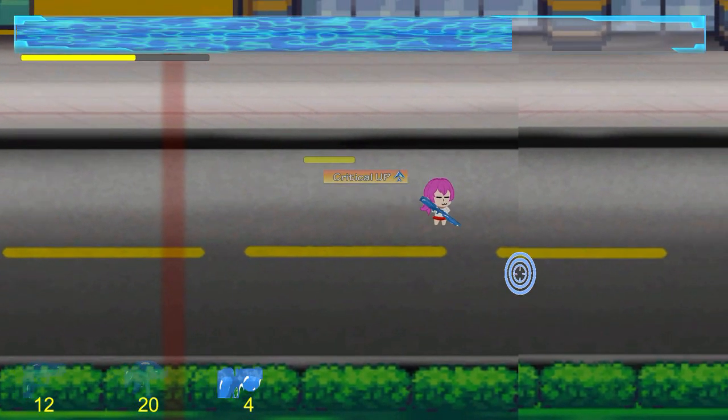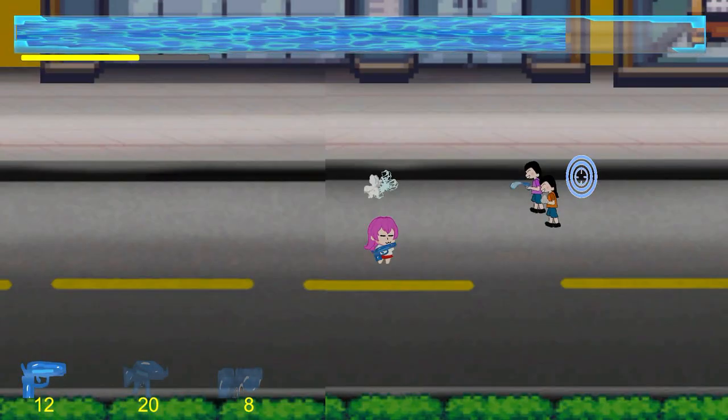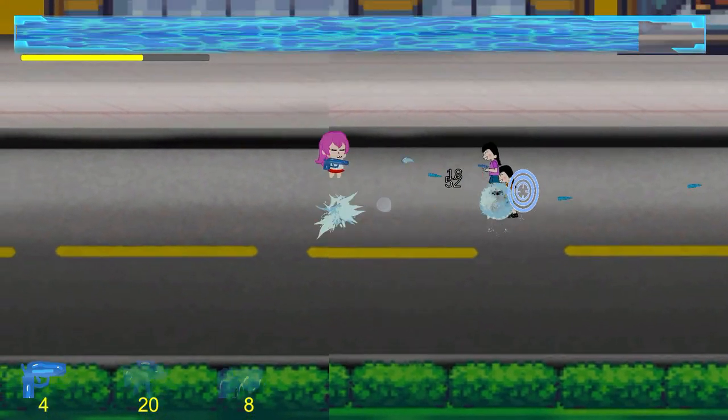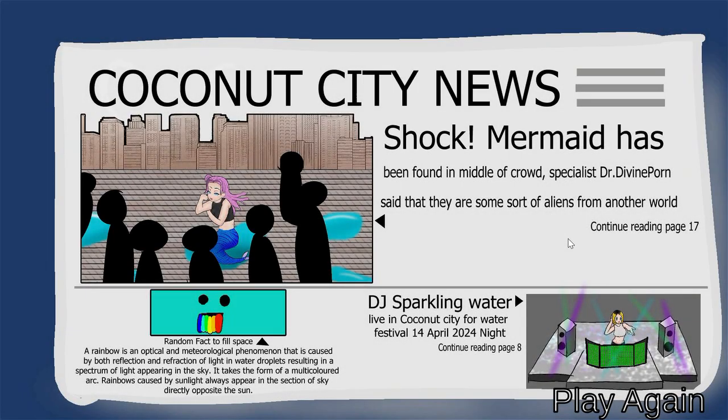Reload my shotgun. But one of these people, if I let them both hit me at the same time, they're going to cancel each other out. Oh no, I got too wet.